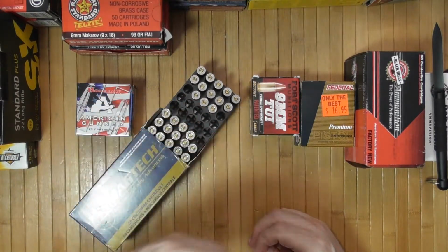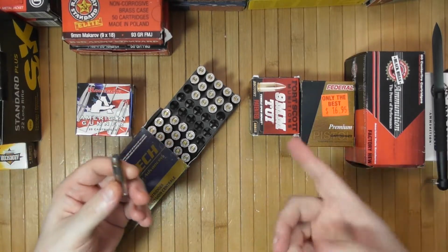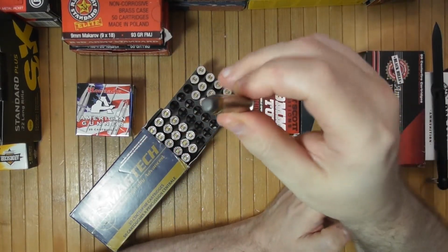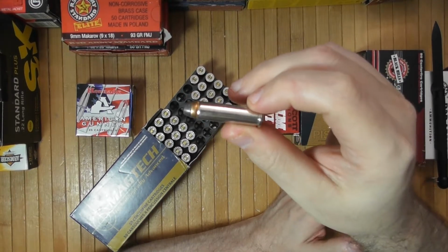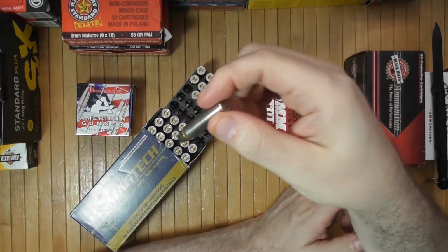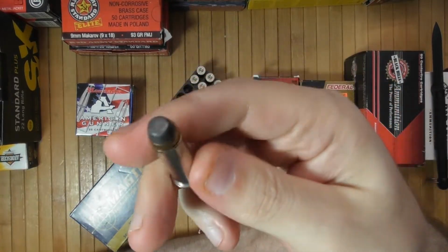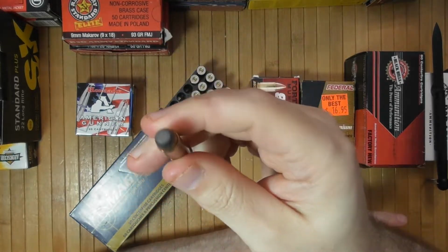357 Magnum. I don't have 38 Special ammo left. I'm out. And I'm not buying more because I switched to 9mm. This is, in my mind, along with the 10mm, which I don't own, one of the very few semi-universal cartridges that are good for defense against two-legged and four-legged dangerous animals. Though against a four-legged one, you probably don't want a soft point. You probably want a hard cast bullet.